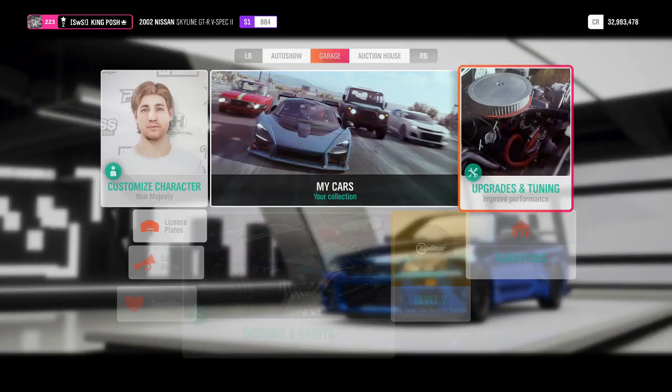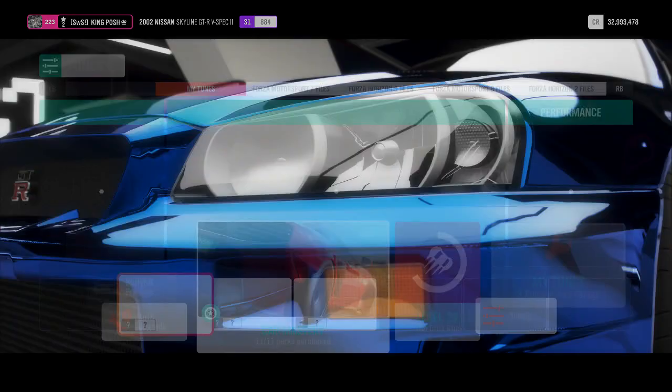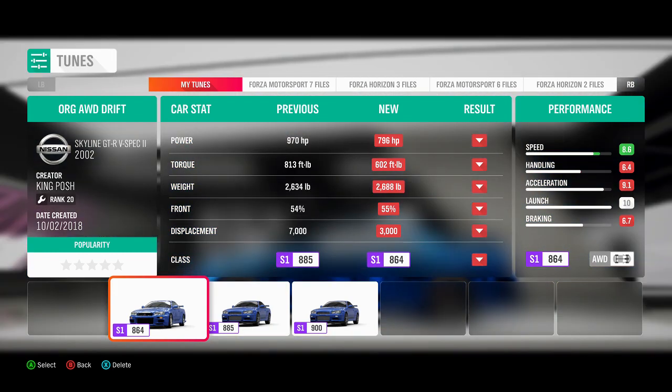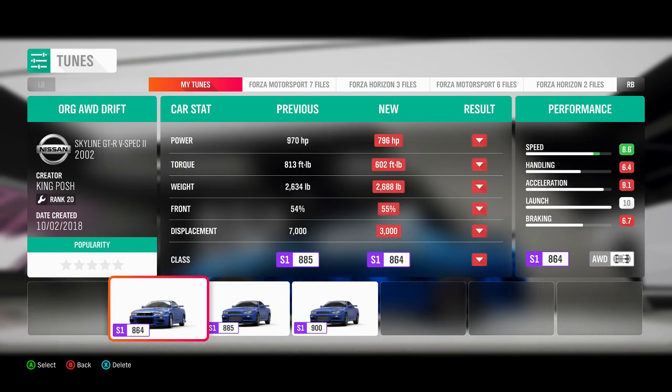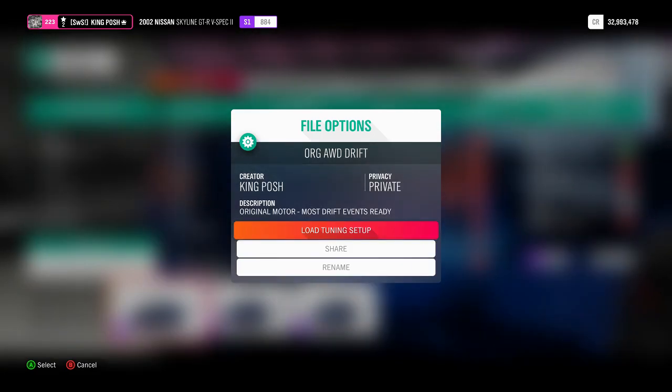Nice. Alright. So let's get right into this and show you guys the three tunes that I have for it. So the original all-wheel drive drift, that's the original engine. And we'll see what I have in here. The original engine, like I said, it's private. But you guys are going to see my private tune.